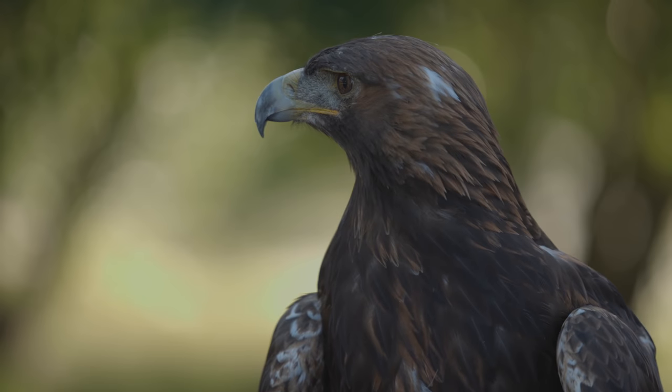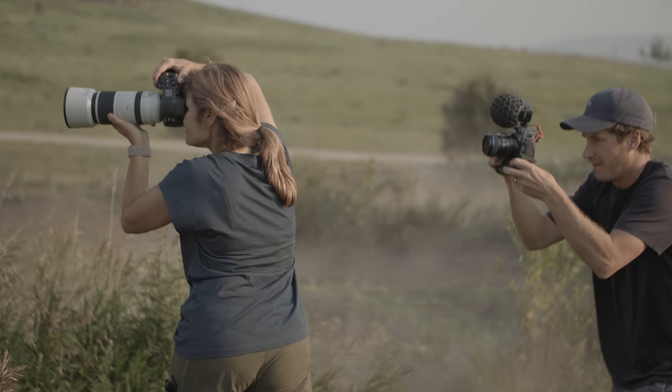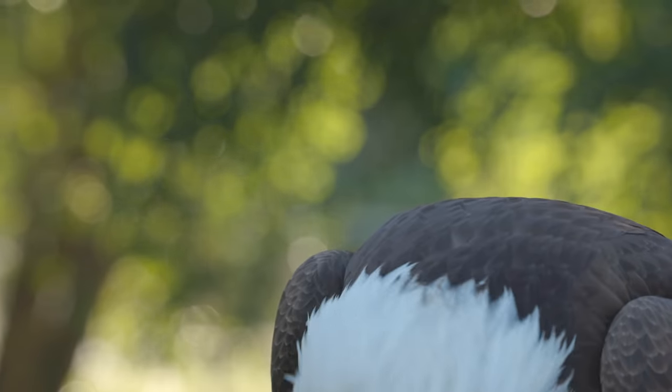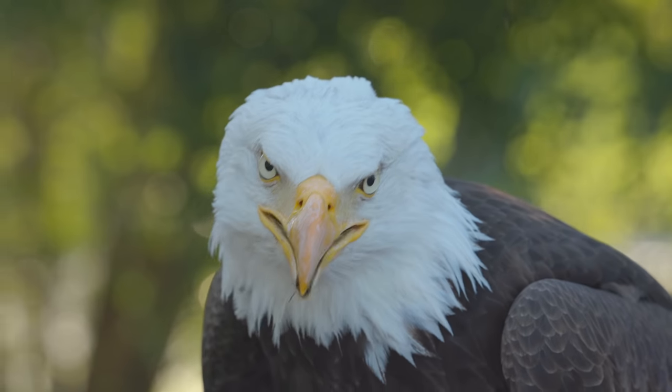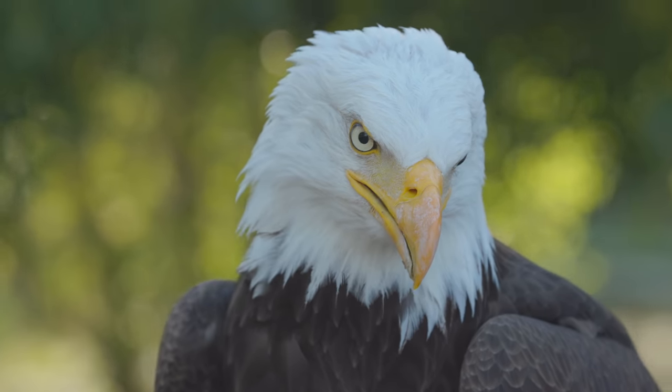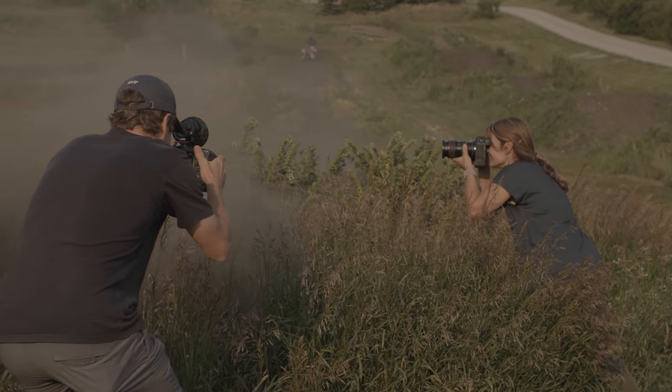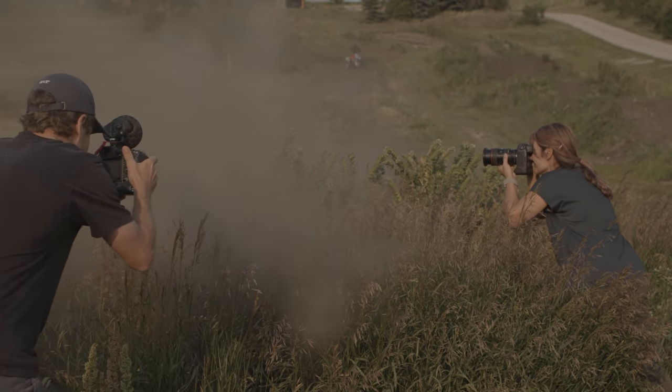So personally, I like to shoot a lot of my work handheld, and having IBIS on this camera really makes my handheld shots a lot smoother, almost to the point where I'm using a gimbal, but I'm not. And it frees me up to just focus on the shot and really just execute my creative vision without having too much shake in the image.